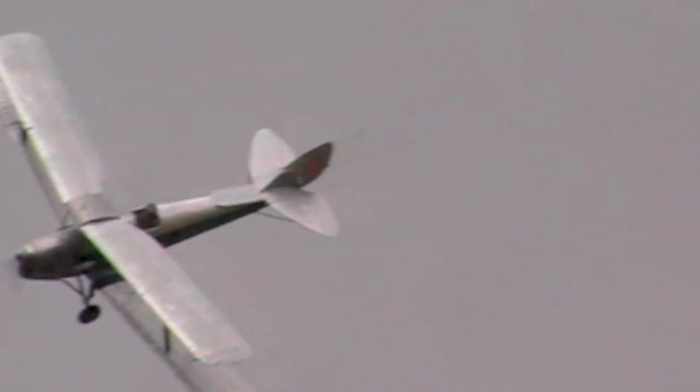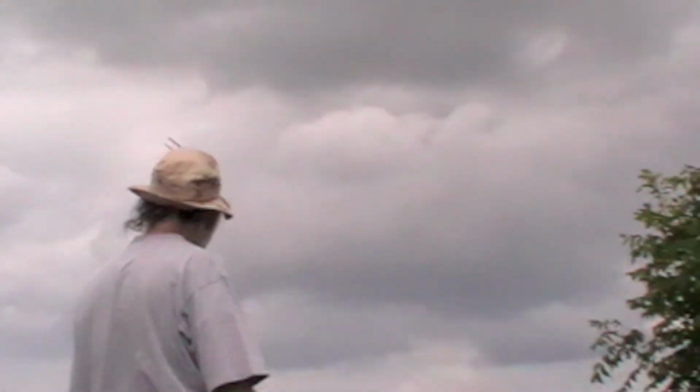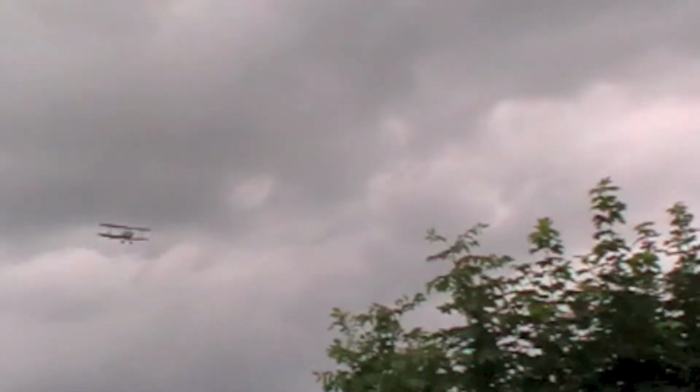Now this is aerobatics at its most gentle really. It's a lovely way to learn them, and as I say, it's very, very manoeuvrable, with a low speed, low stalling speed as well, which is always helpful of course when you're training to be a pilot.